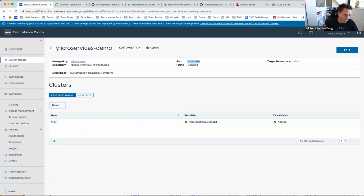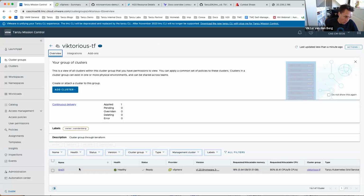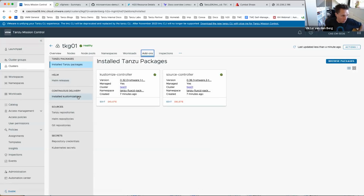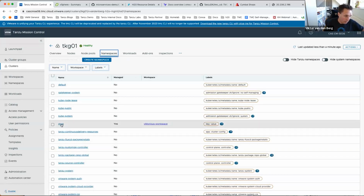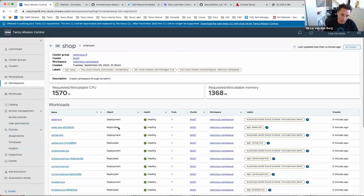Okay, very good. So now let's have a look at the Kubernetes cluster. TKG1 has just been created. There we are. If we look here at add-ons, we also see that my customization is applied here, so it's running on this cluster. When I go to namespaces, I've created a namespace called shop. This has all been created in an automated way. I've done nothing. Yeah, I've pre-configured all the stuff, but this is all created in an automated way. And then if I look inside of shop, you see that my deployments are up and running.